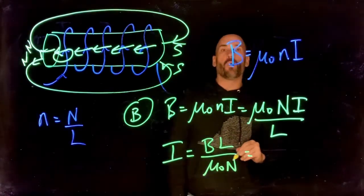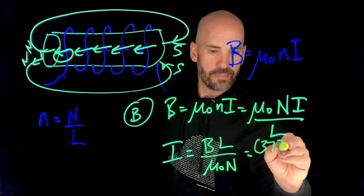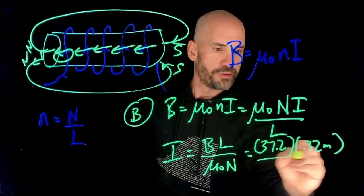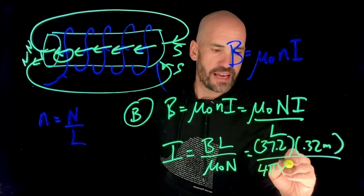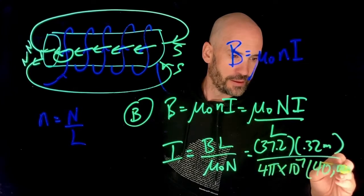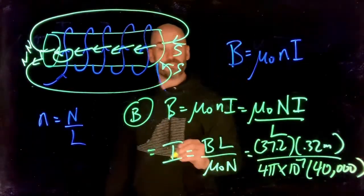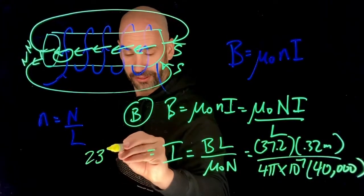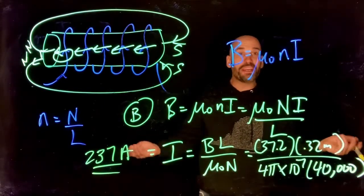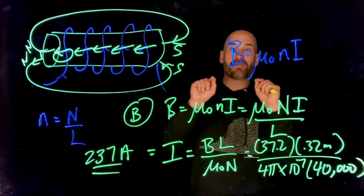What magnetic field do we want to make? 37.2. How long is it? 32 centimeters, that's 0.32 meters, divided by 4 pi times 10 to the minus 7, and it's 40,000 turns, so we put 40,000 here. In that case, I get a current of 237 amps. Compare that to what we had before: 3.7 million amps versus 237 amps required to make the same magnetic field.